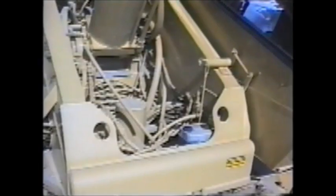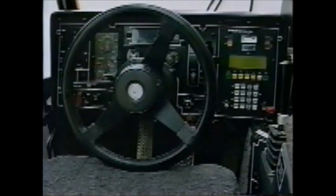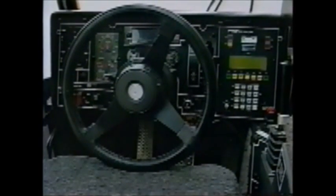The operator should have a working knowledge of how power is transferred through the crane's electrical and hydraulic systems and be aware of special characteristics of these systems, such as thermal expansion and contraction of oil in hydraulic cylinders. The operator must also understand how to read and interpret each of the crane's instruments and gauges.